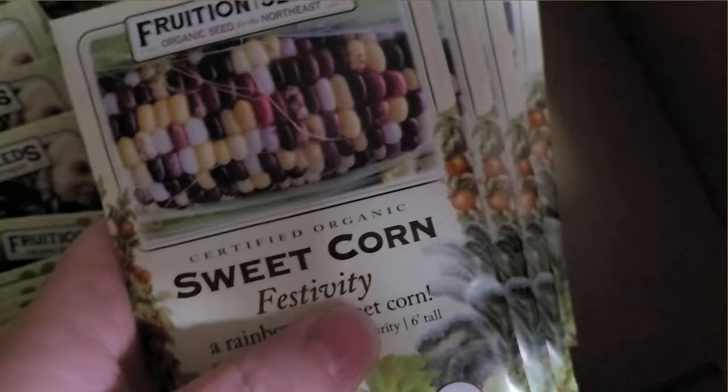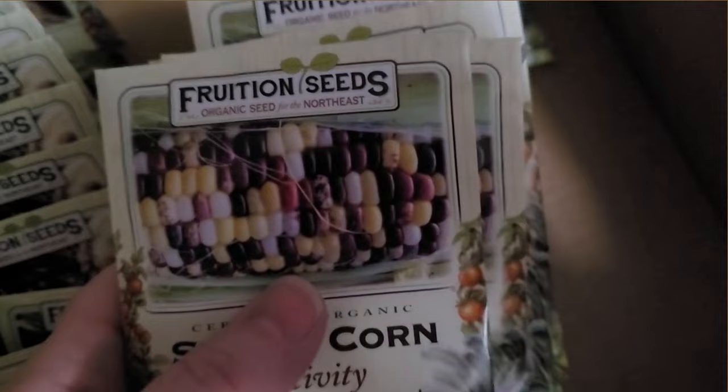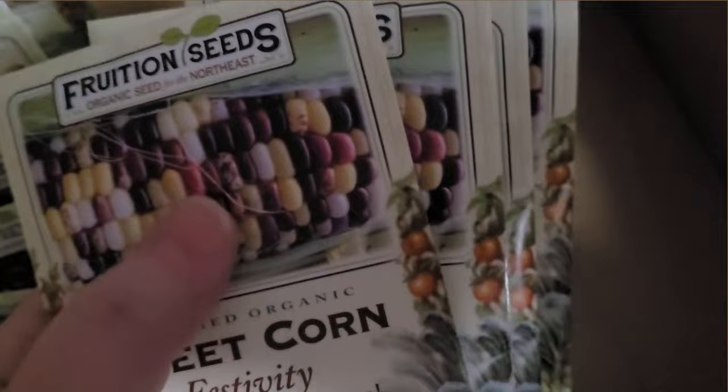Here's another gorgeous sweet corn called Festivity, and they're calling it a rainbow of sweet corn. It reminds me of glass gem or an Indian ornamental corn. And I'm wondering if it's this beautiful in the milk stage where you actually eat it, or if it only colors up like this when it's going to become mature. Like, you're going to save the seeds from this, right? When you save the seeds, you're saving it from a mature corn cob.